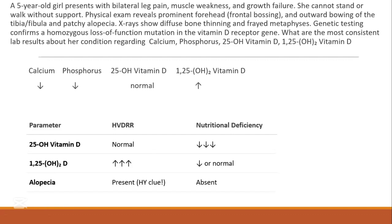So to recap, if you've got a vignette where you find an increase in 1,25-hydroxyvitamin D associated with decreased calcium and phosphorus, this is maybe the answer.